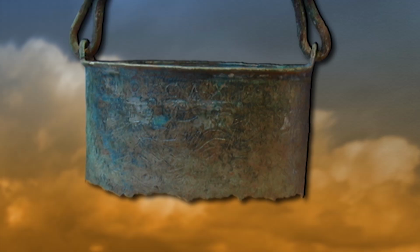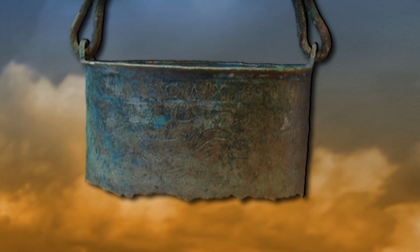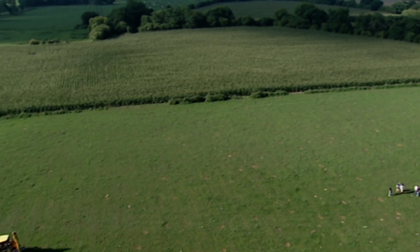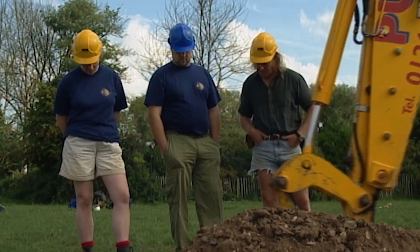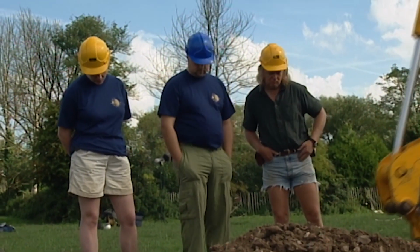Absolutely, yeah. What we're trying to do is encourage cooperation between finders and archaeologists and museums. And Steve reported the find immediately, and this has led to further work and our understanding of this apparently really important site. At the other end of the field, Phil's opening a trench to try and find out the extent of the Saxon cemetery. To give him the best chance of finding the edge, he has a plan to excavate a 30-metre-long trench.